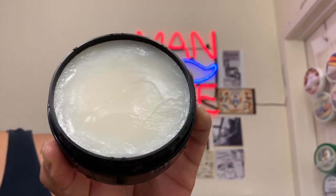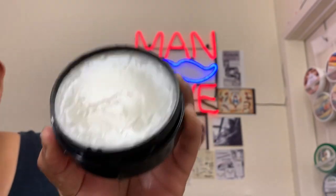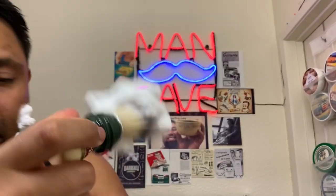Okay, that's the puck all rinsed out, and you can see the crystals are gone. This scent smells freaking amazing, and just got shit tons of lather. Look at that. So we shall see now how this does. Not gonna work too much in the bowl. I'll add just a little bit of water, but I'm not going to spend too much time in the bowl.